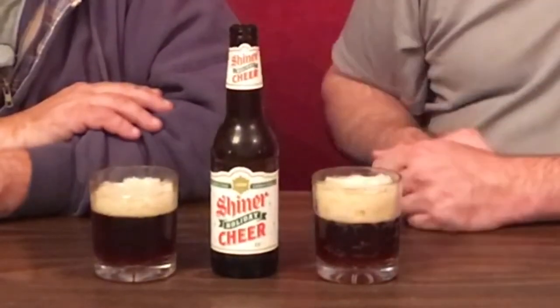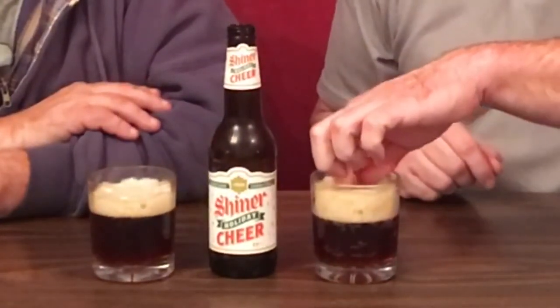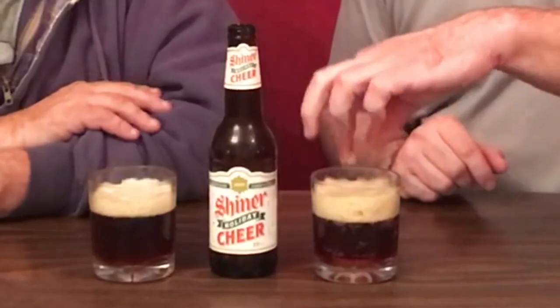Big bubbles. You could probably put a beer cap on it. And you lost it. You got to drink it to get it back. I'm going to drink it. That's all right. Mmm, smells peachy. Mmm, it's sweet. I'm not even going to jump around. I love this stuff.